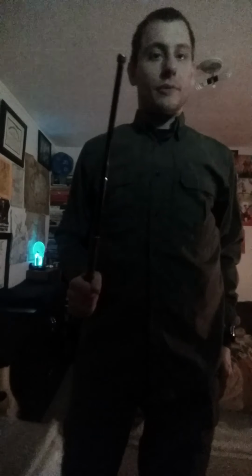Next, this is my ESP, European Security Products, Self-Defense Telescoping Baton. They have two different types of these. One is more designed for concealed carry and self-defense. The other is more designed for open carry, duty holster kind of setup for security and police. This is the largest of their concealed carry line. This is what I carry in lieu of a sword.